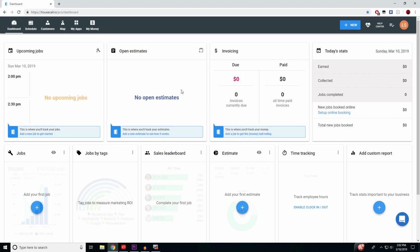So anyways, let's get on with it, and let's do a quote. First thing you do is go up here to New, and we're going to do a new estimate.